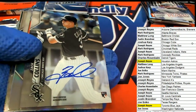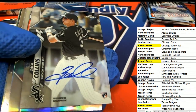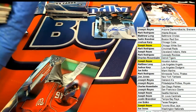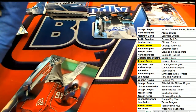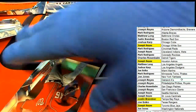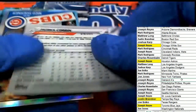And our next autograph coming out of here. Congratulations, White Sox, Zach Collins. Nice Zach Collins auto. So Tampa has one, okay. So we've had four so far. We have one more auto left in the break. Congratulations, Justin, with that Tampa auto. Nico Horner coming up. Base, Corbin.